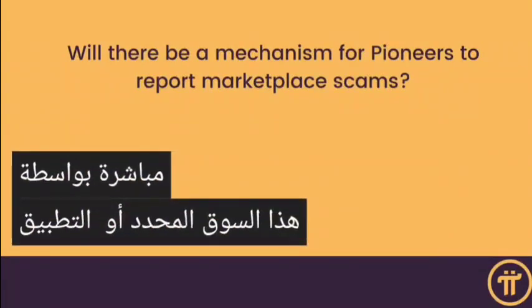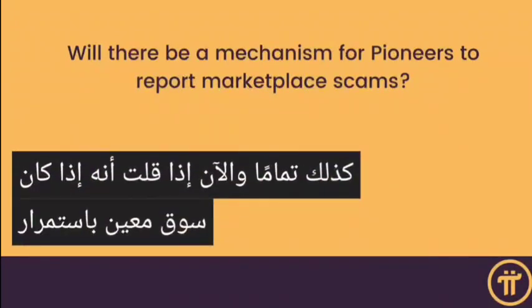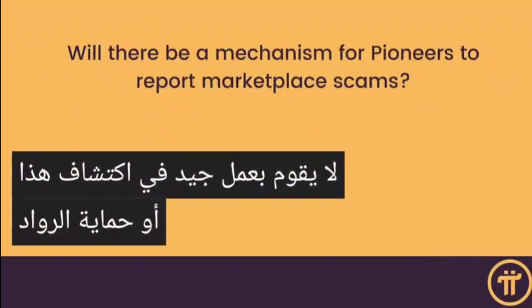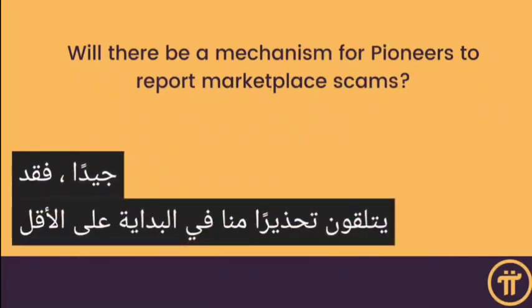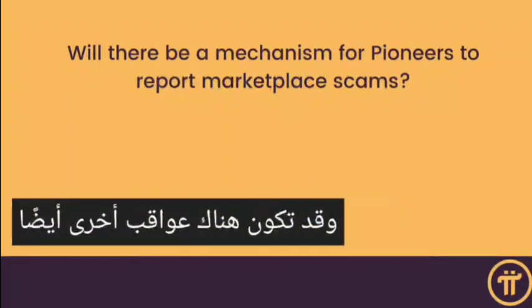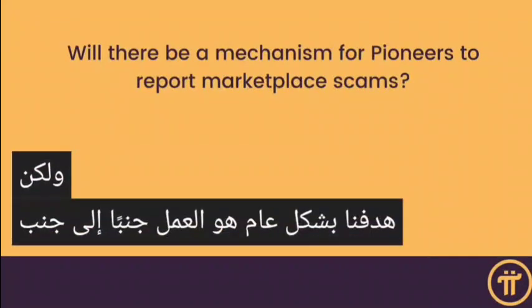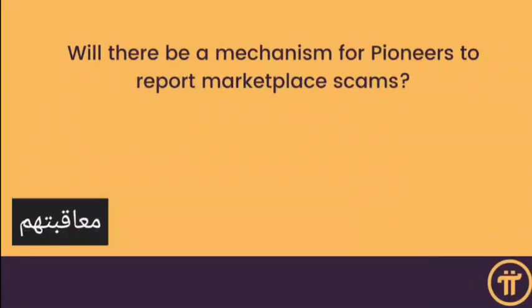or app. Exactly. So, and now if you say that if a specific marketplace is constantly not doing a good job in detecting this or protecting pioneers, well, they may at least in the beginning, get a warning from us, and there may be other consequences too. But our goal is overall to work along with the developers to create the future, not to like penalizing them.